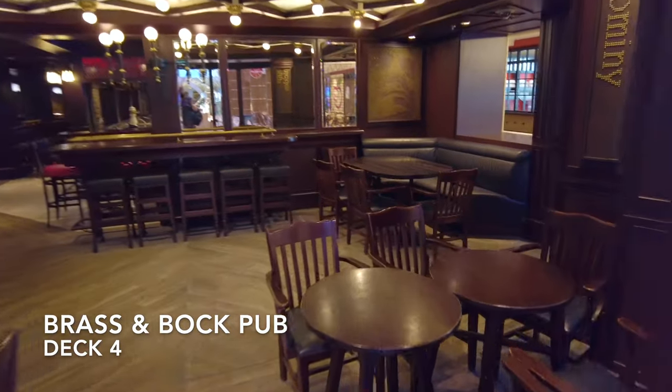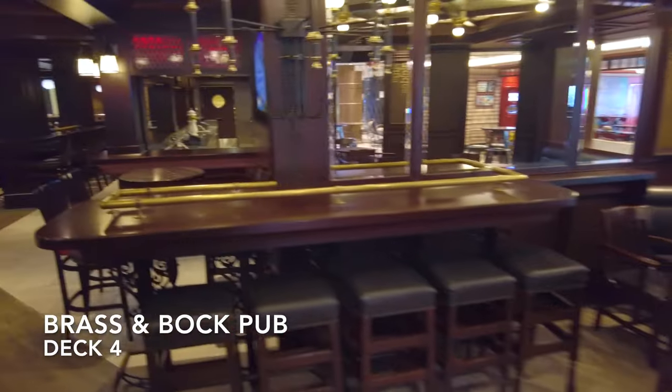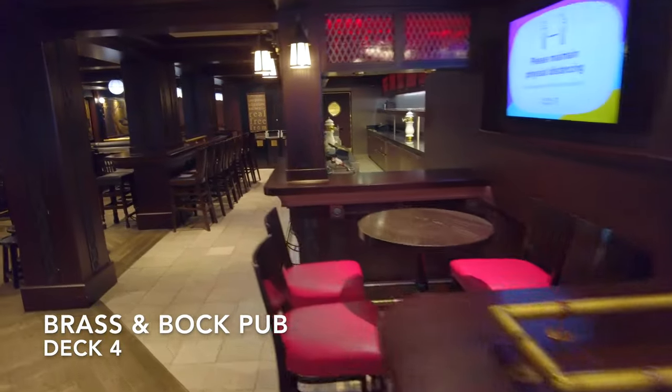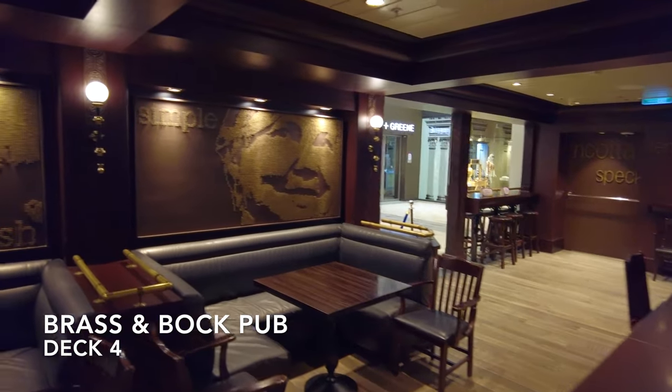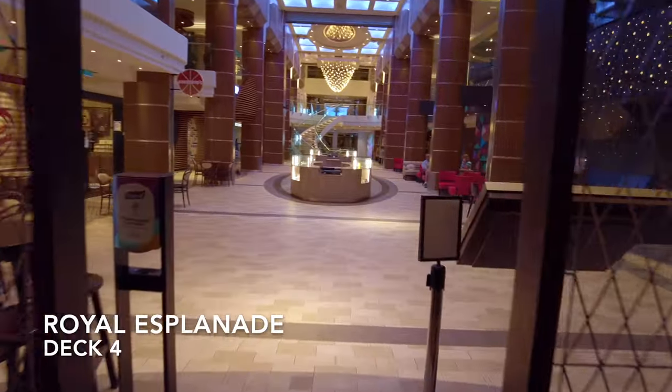This is the Brass and Bock pub, an English style pub, but a lot more expensive. I like what they've tried to do, but speaking as a Brit, a British boozer cannot be beaten. If I could award the most authentic British pub on any cruise ship, it would have to go to Cunard's Golden Lion on board their fleet of ships.